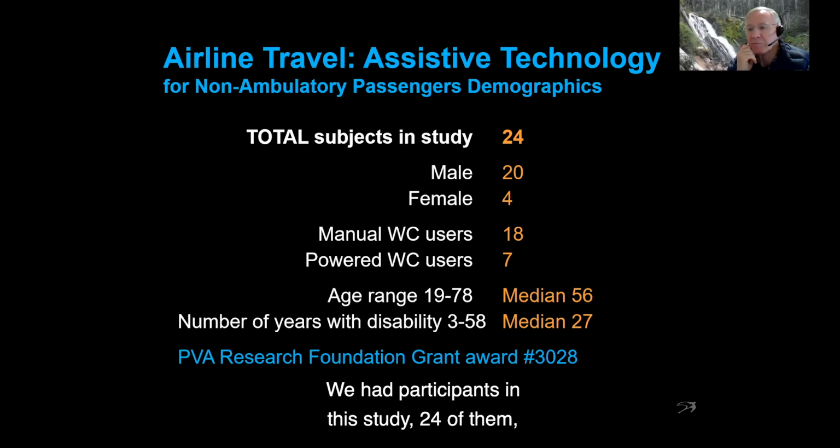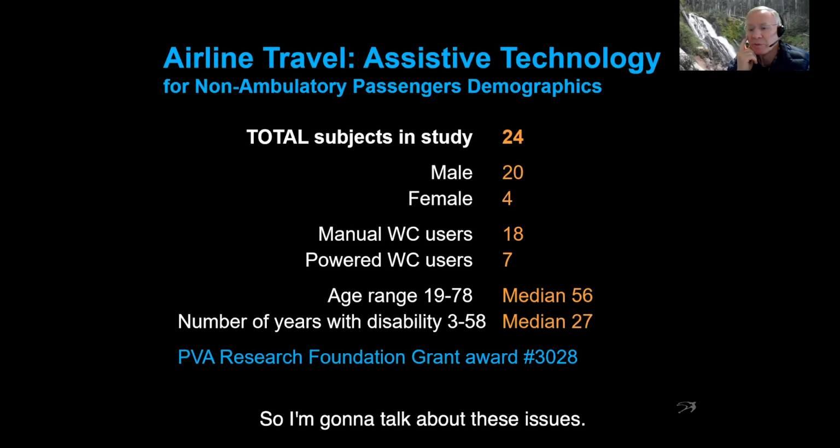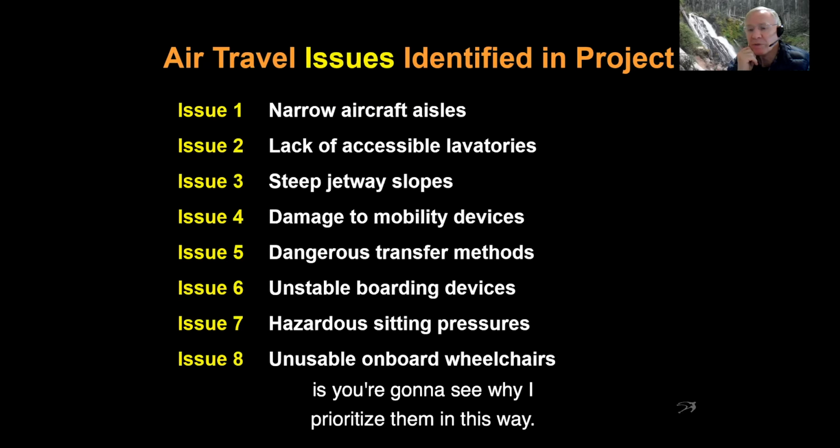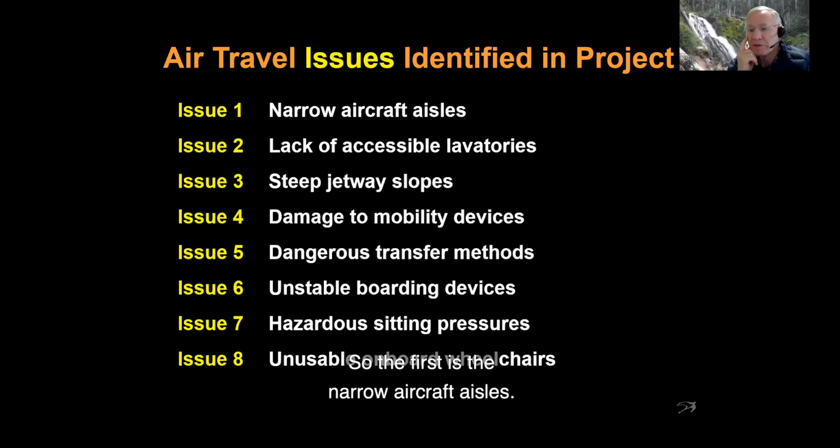We had 24 participants in this study, male and female, manual and powered wheelchair users, to try and identify what some of the issues are with air travel, and we did testing on boarding chairs as well. So I'm going to talk about these issues. I'm going to skim over them pretty quickly. The order of priority of these issues is, you're going to see why I prioritize them in this way: narrow aircraft aisles, the lack of accessible lavatories, steep jetway slopes, damage to mobility devices, dangerous transfer methods, unstable boarding devices, hazardous sitting pressures, and unusable onboard wheelchairs. And I'm going to present some potential solutions related to each of these issues.